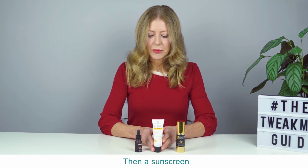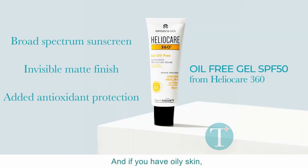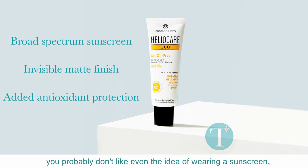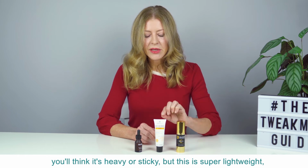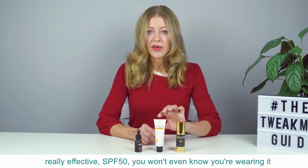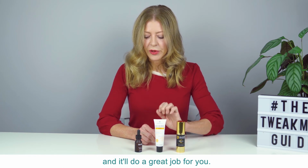Then a sunscreen, because I reckon sunscreen is non-negotiable, and if you have oily skin, you probably don't like even the idea of wearing a sunscreen. You'll think it's heavy or sticky, but this is super lightweight, really effective, SPF 50. You won't even know you're wearing it, and it'll do a great job for you.